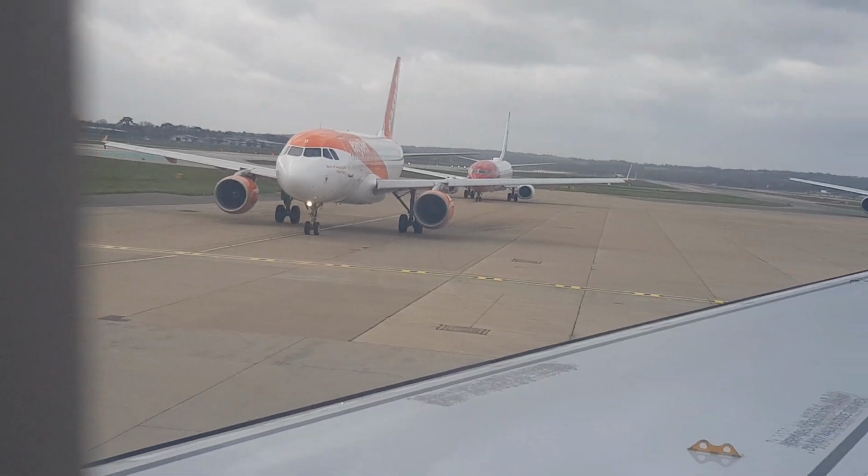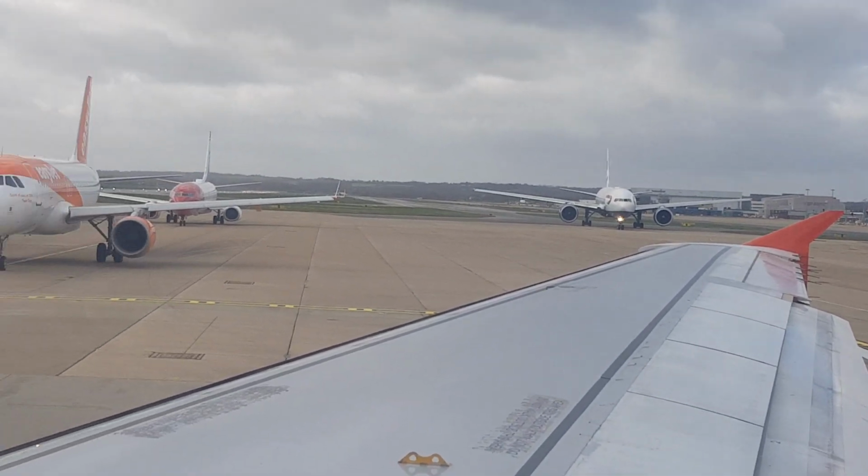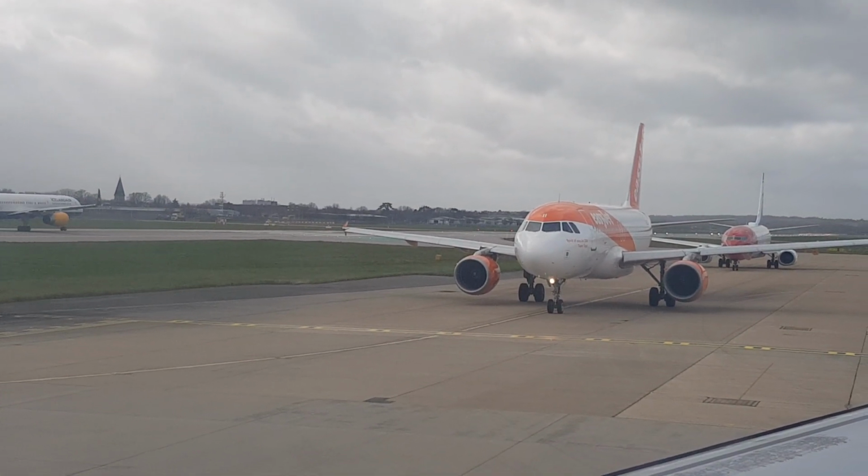Starting to get a bit busy around here now, as you can see, different planes pulling forward. So anyway, we'll be on the runway shortly.